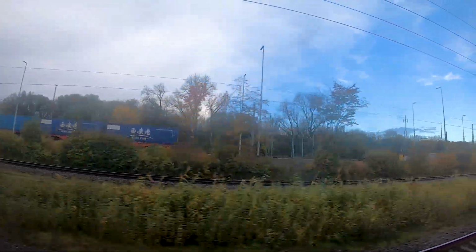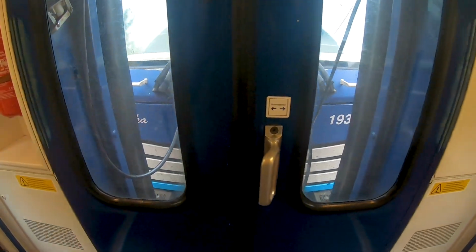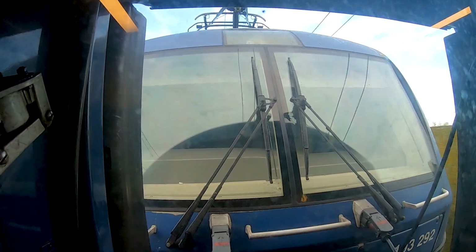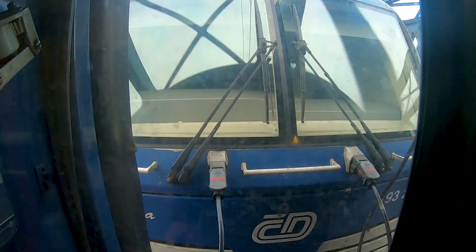We are now slowly reaching the city boundaries of Hamburg, and as I had a very short connection of just 8 minutes, I was already waiting at the door for the last few minutes to be the first one to leave and to hop over to the other platform to catch my train.